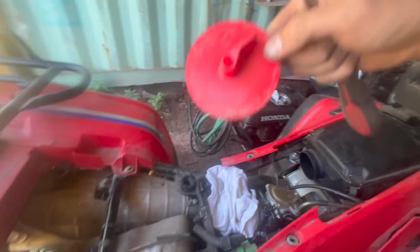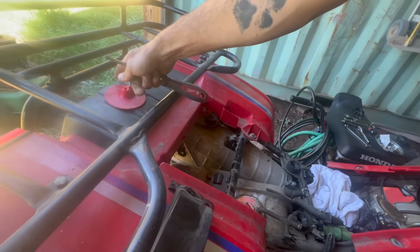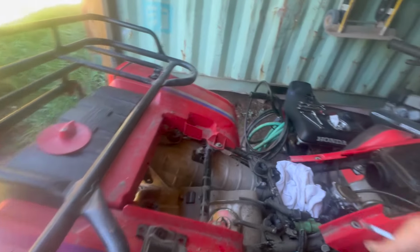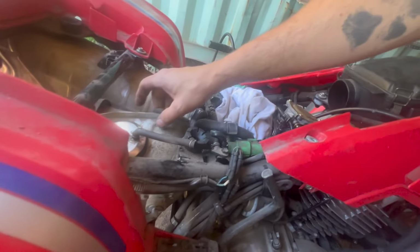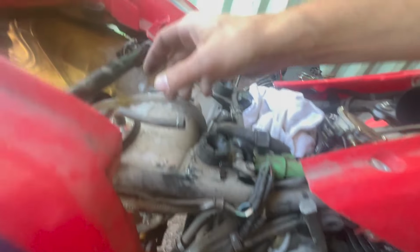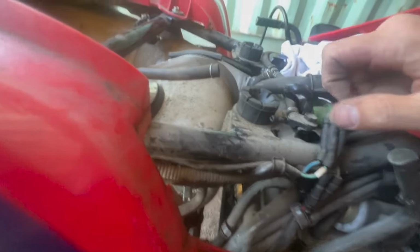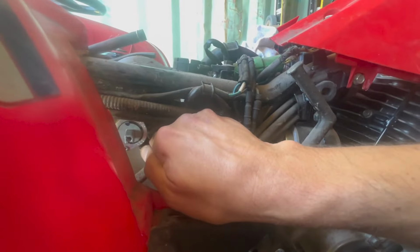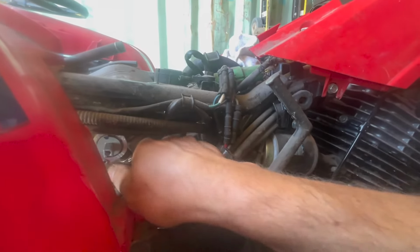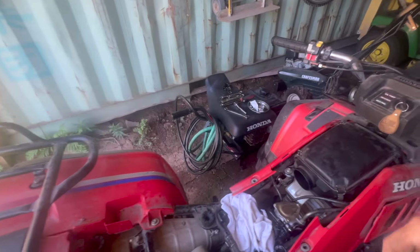There we go. Don't want to lose that. And then we've got our fuel line. This one on the top came off. That just goes right here. And then here's our little fuel line. We'll see if we can squeeze that off.